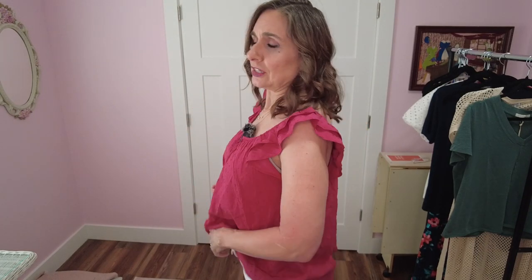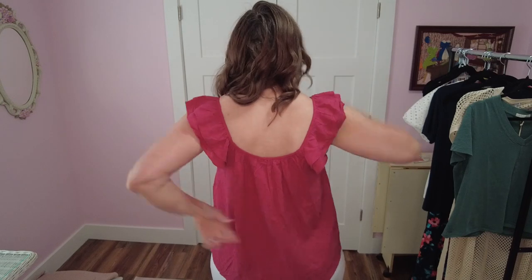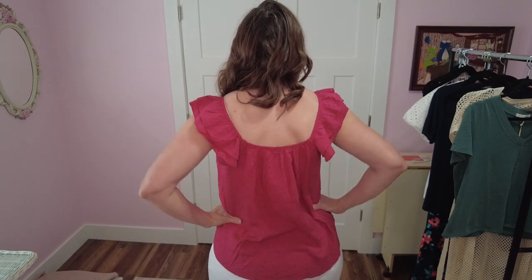A lot of times I will try and tuck tops like this, but this one has so much volume that I found when I do that, it can kind of create a bubble back there in the back, especially as this shirt starts working its way out, which this one would do because it's not super long, so I don't think it's gonna want to really stay tucked in for a very long time. But all in all, I think it's cute. It's got a little bit of a scoop neckline there. In the back, it has elastic back here on the back.